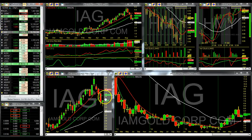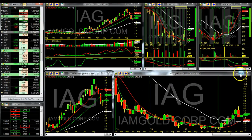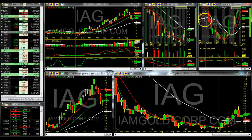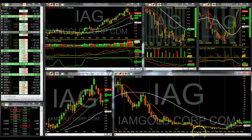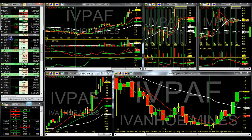I8G. Nice hammer on the 5-day. Looks like a punch through. Nice bottom punch. Pressure bars. Hey, there you go. I remembered. Pressure bars are green. Needs a little bit of work on the monthly, but could be one of those same themes. 1-2 punches. IVPAF, Ivanhoe. I think I made some money on this one.